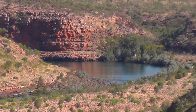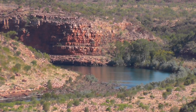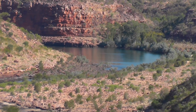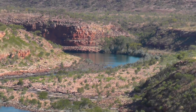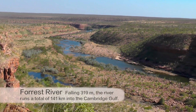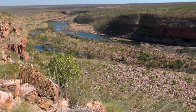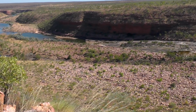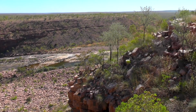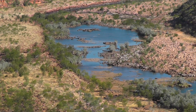Come up to the Umulgurry lookout. Looks out over the gorge here on the Forest River. It's pretty spectacular. That looks like the very end of the tidal push down there. Pretty wild down there in the wet season, I think.